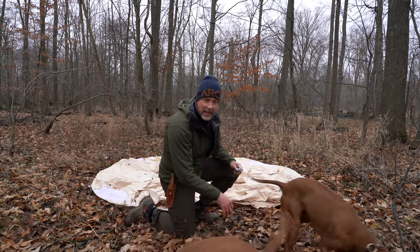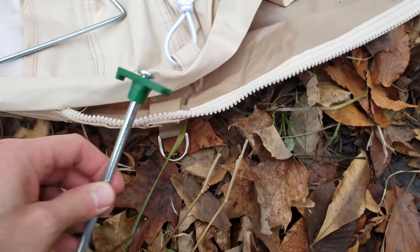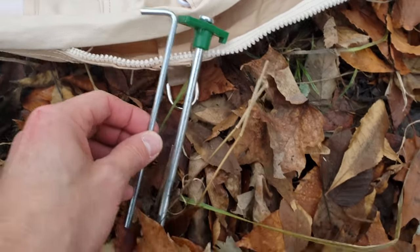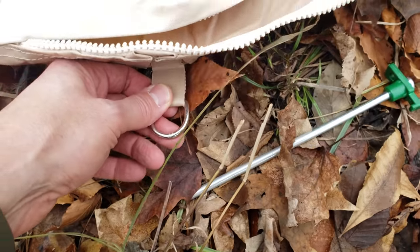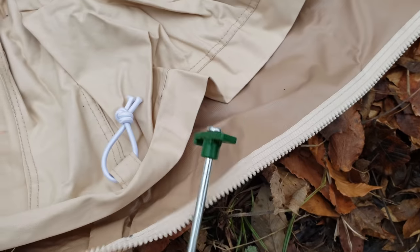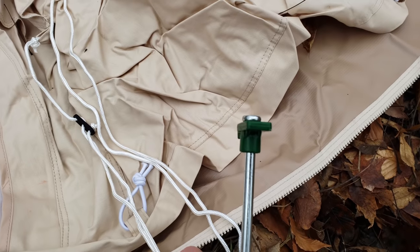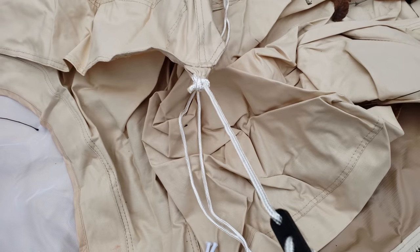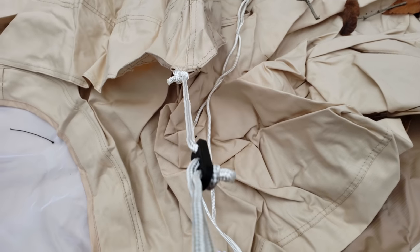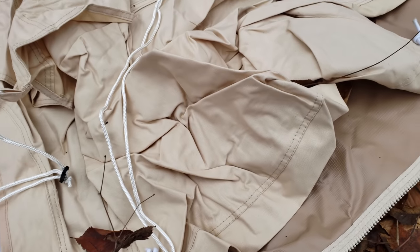Okay. So anyways, let's get this stake together. Okay, this tent comes with two different types of pegs. This one here is for staking out the tent into the dirt. This one here is for the guy lines, which are these things. So a little more heavy duty. These are what we use to stake these out, and these actually do most of the support and stability of the tent. So I'm gonna do these right now.